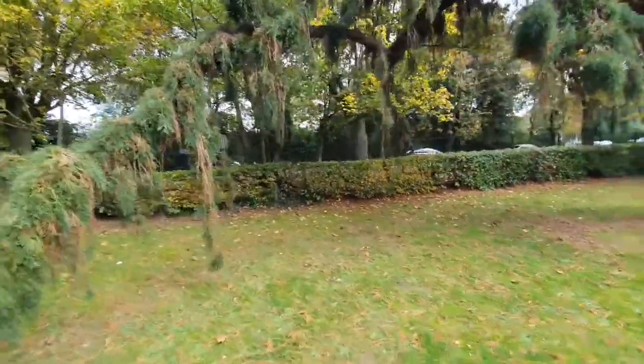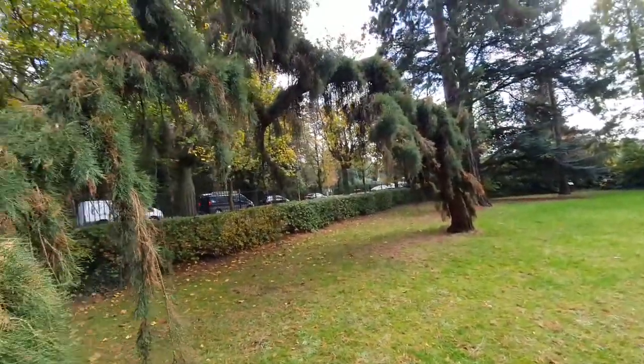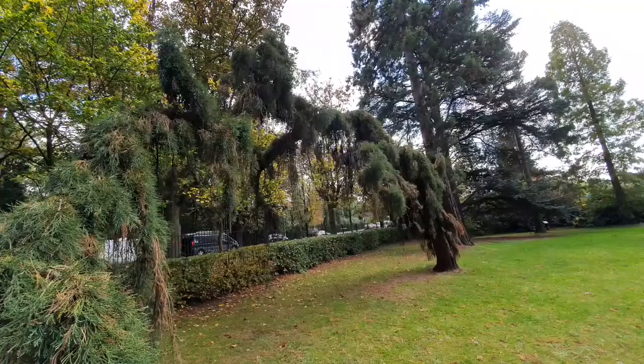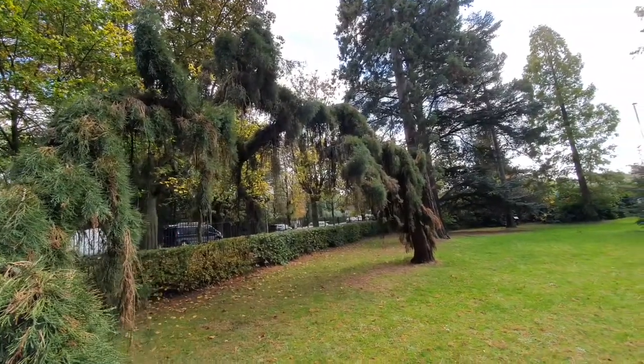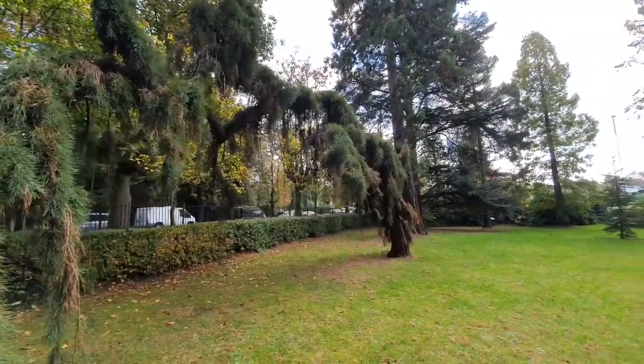Let's just have a look and just have a little, if I just literally touch the end here, and the whole thing moves, and incredible the strength of that tree. Beautiful specimen, this. Well, that's just a quick look at Leicester Botanics.